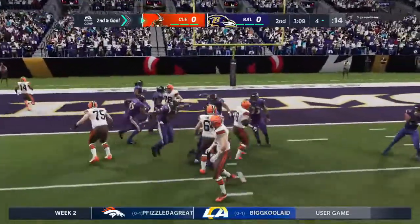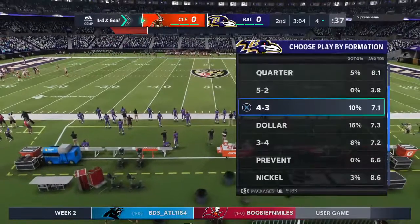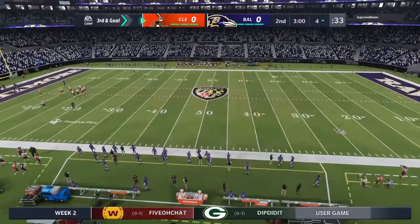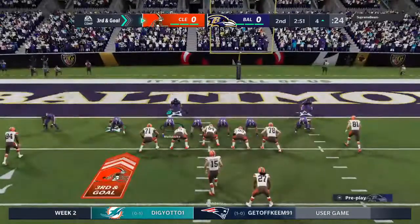Running with Hunt here out of the shotgun. And he's maybe going to get this back to the 4, but that's about all. Brought down. It'll go as no gain on the play, and now they're looking at a 3rd and goal. What a stand this would be if they can get the stop here, 3rd and goal.